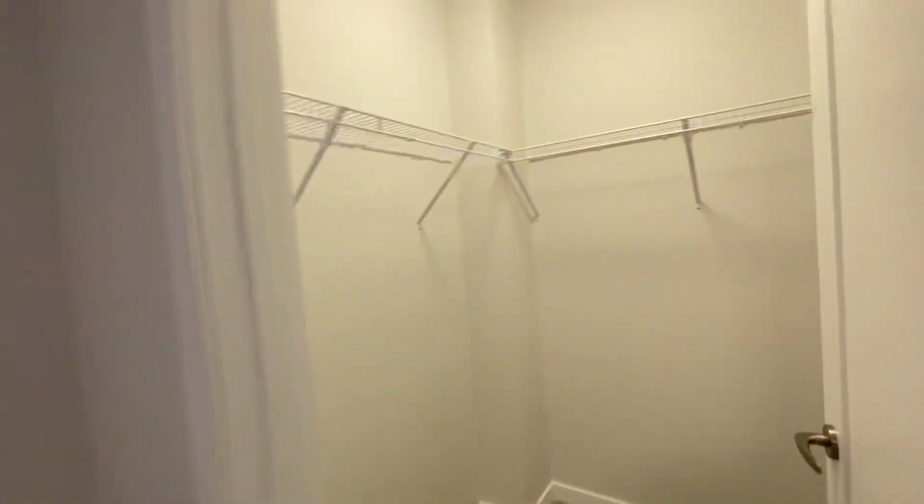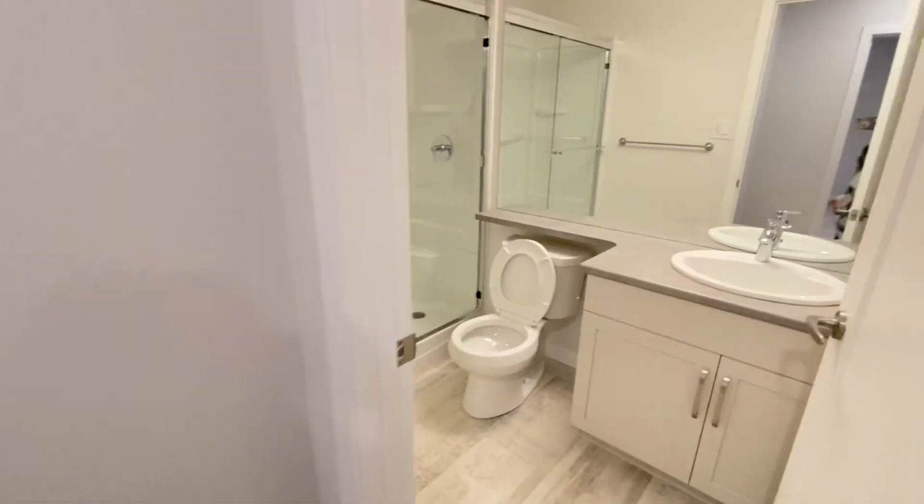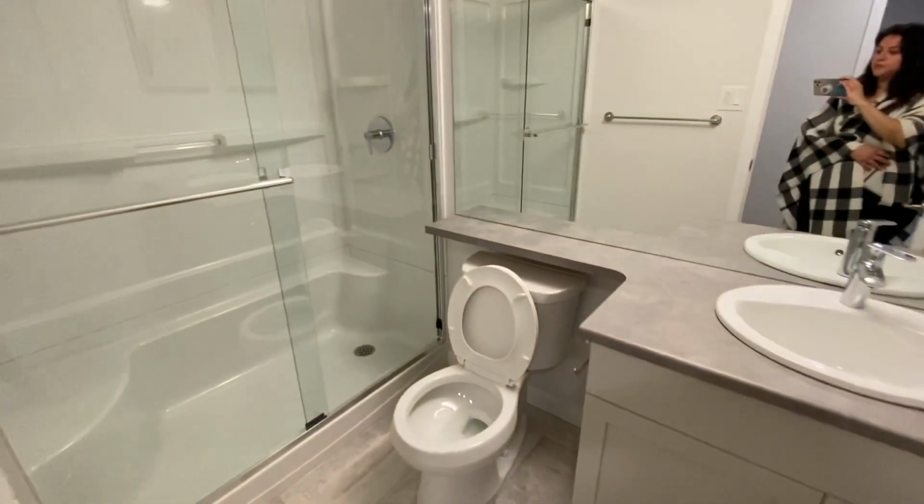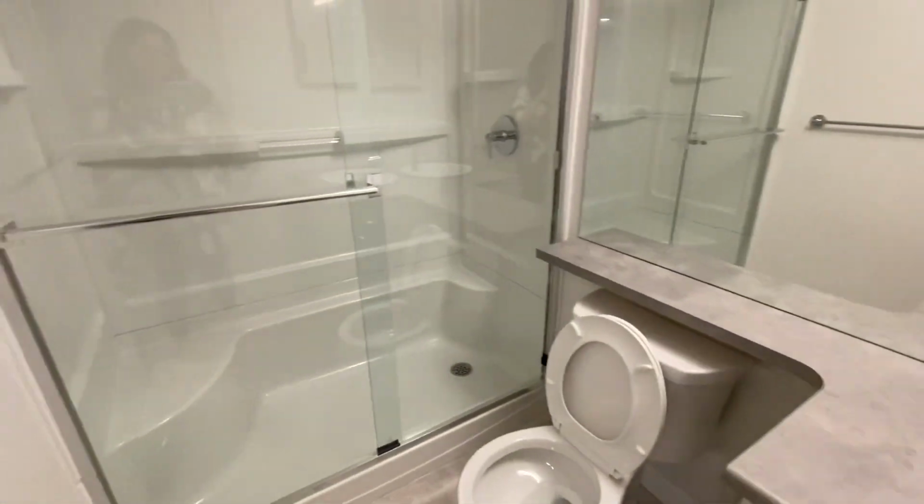And the ceilings in this basement are pretty high, so they're very good sized ceilings. Okay, and then right in front of the bedroom is another washroom with a stand-in shower.